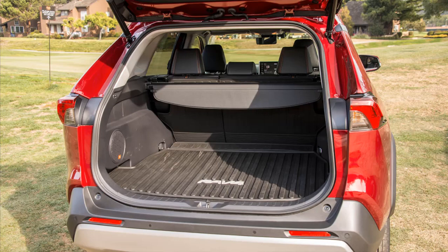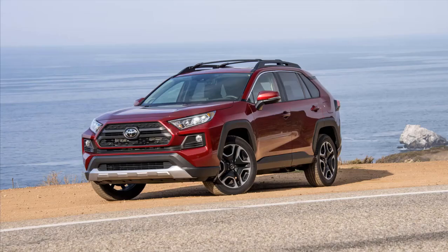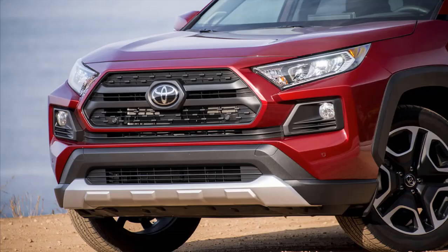The new RAV4 easily serves up the promised dynamics on the road, greeting us with a well-tuned steering and a nicely planted suspension feel, as well as easy-to-predict road manners. The new four-cylinder paired with the 8-speed transmission offers a quick enough takeoff as we climb in to go for a spin.